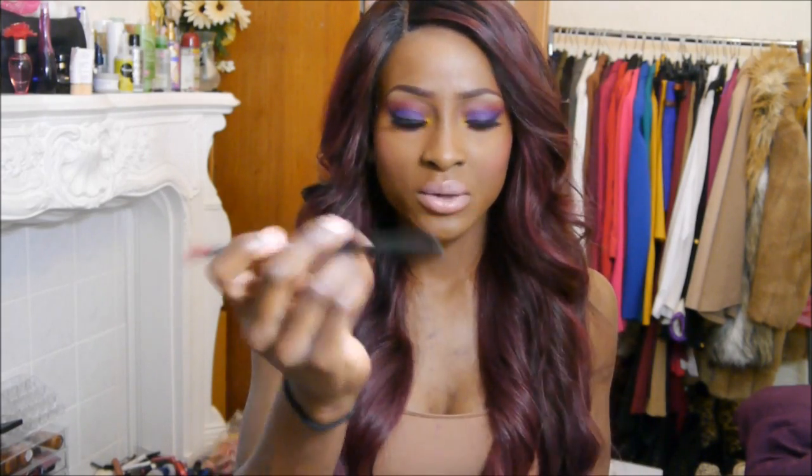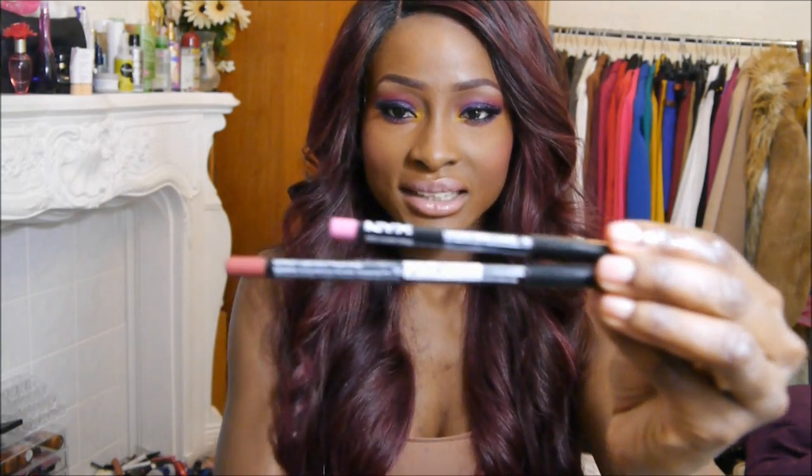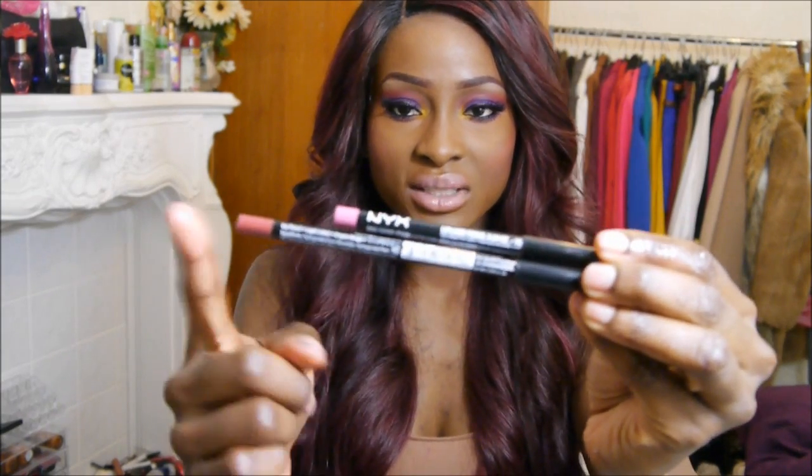I use it all the time to line my lips, and I've just recently started getting the long lip pencils as well, because some of the ones I have are actually repeats. There are some shades that you can get in both the slim and the long lip pencils, so I don't know why people wouldn't buy the long ones, because it will obviously last longer. So as you can see, that's how long it is, and this would last longer than that, but yeah, they had to make two different types.